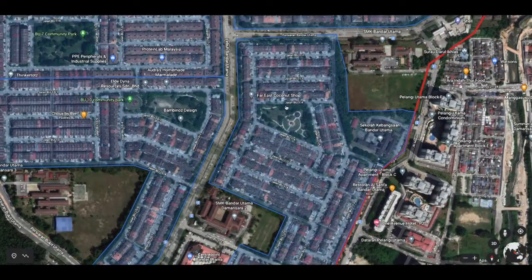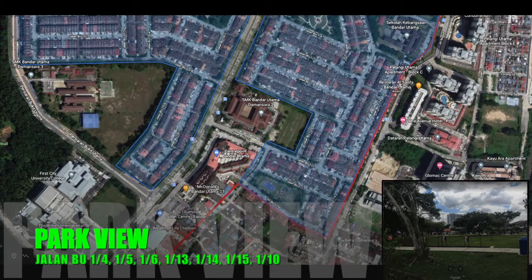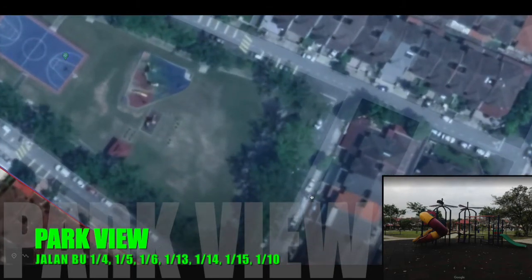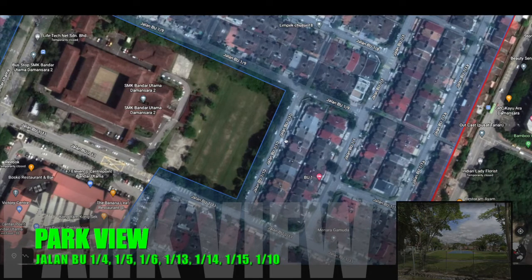So if you are looking for a house in BU1, some of the roads to take note of are, for example, BU1/4, 1/5, 1/6, and 1/13, 1/14, and 1/15. The houses along these roads face the community park. And for example, here also BU1/10, the houses here face SMK Bandar Utama 2, the school and the field.